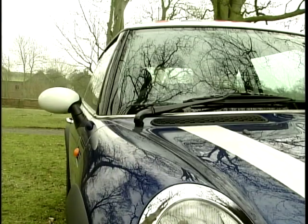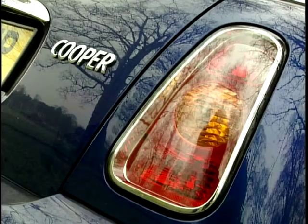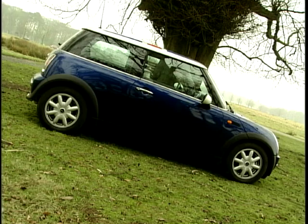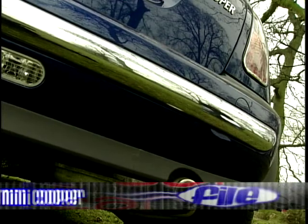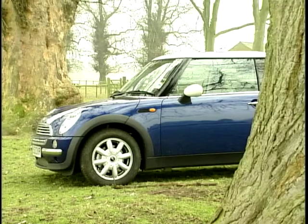To look at, there can only be one winner, and if you haven't guessed who that is yet, then you must be crazy. First place in the style stakes goes to the Mini Cooper. Basically, there aren't enough words to describe just how drop-dead gorgeous this car is, but trust me, you would need all of them to give it the praise it deserves.